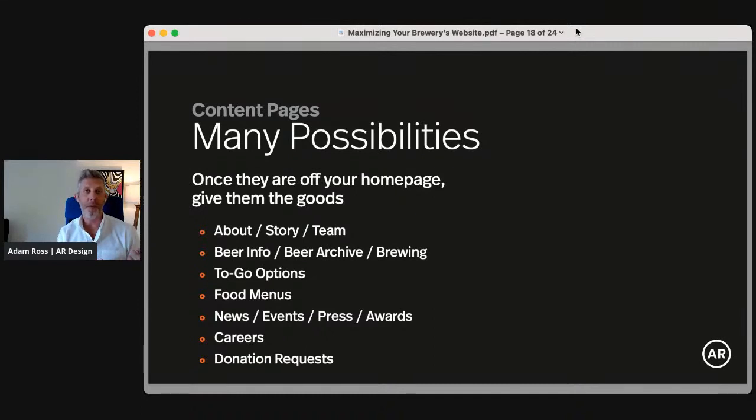When you're talking about your website, obviously, if you have to-go options, if you offer growlers, if you offer canned products, any of that should be available on your website so people can find out what's in stock. Also, pricing, I think, is always helpful, or hours of availability. Maybe when the new stuff goes on sale would be great.